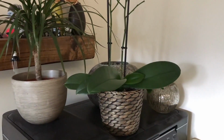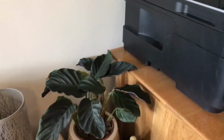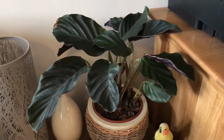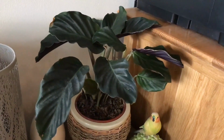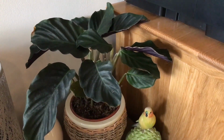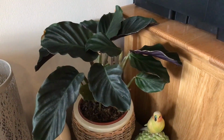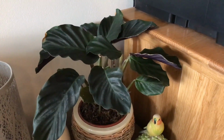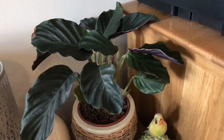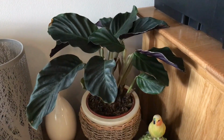Over here I've just got an orchid and a dracaena and another calathea. This one always seems to be a little bit crispy. I don't know why. Maybe it's because it's not grouped with the other calatheas. But it does have stunning orange flowers in the summer. It's already finished flowering, so I can't show you them, but it's really pretty. This one's called Calathea crocata, I believe.